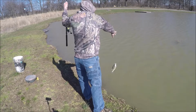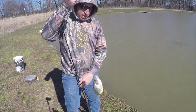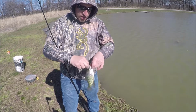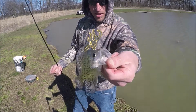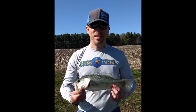That's a nice one. They're about the same size, aren't they? Mm-hmm. Uh-oh. See how it, I'm scared of it. Scared of getting hung up on the brush pile? Yep. It's not super wide. Got a big old mouth. Son of a bitch. We don't want to see this.